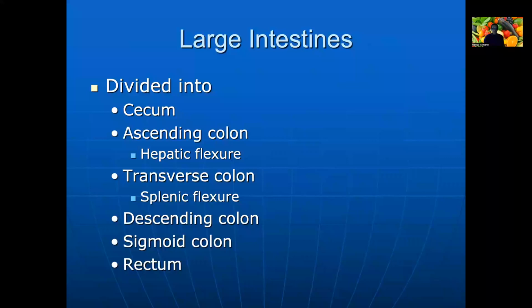Here are the parts of the large intestine in order. The cecum, the ascending colon, there's a little turn right by the liver, so that's why it's called the hepatic flexure. Hepatic is associated with liver. Then there's a part that goes across the body, which is known as the transverse colon. There's going to be another turn right near the spleen, so that area will be called the splenic flexure. And you'll have the descending colon, which morphs into the sigmoid colon, which will connect to the rectum.